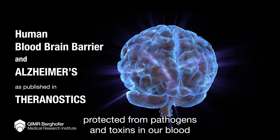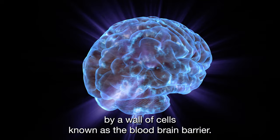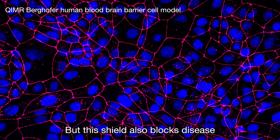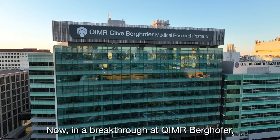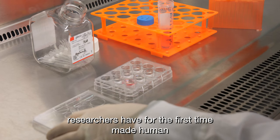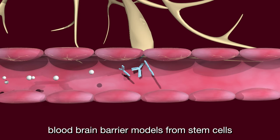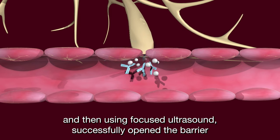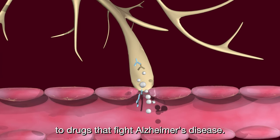Our brain is protected from pathogens and toxins in our blood by a wall of cells known as the blood-brain barrier. But this shield also blocks disease-fighting drugs from entering the brain. Now, in a breakthrough at QIMR Berghofer, researchers have for the first time made human blood-brain barrier models from stem cells and then, using focused ultrasound, successfully opened the barrier to drugs that fight Alzheimer's disease.